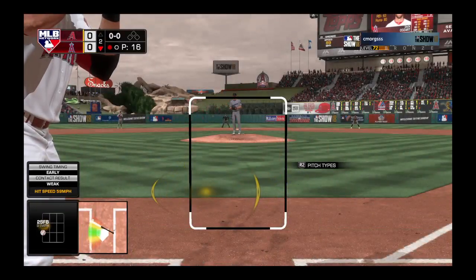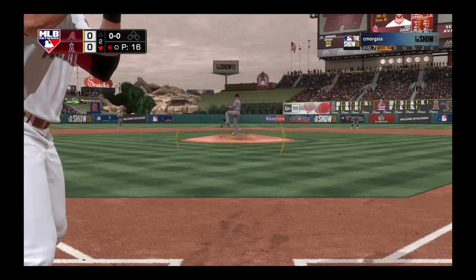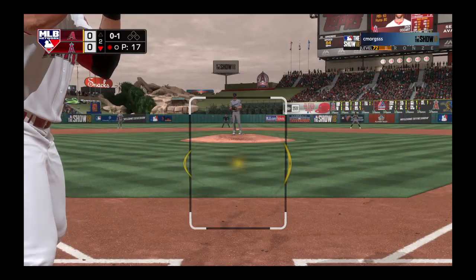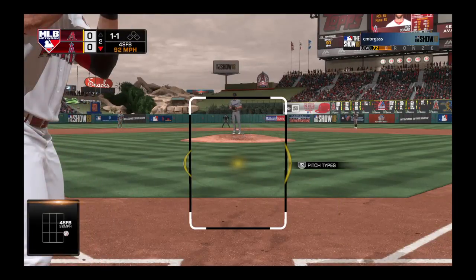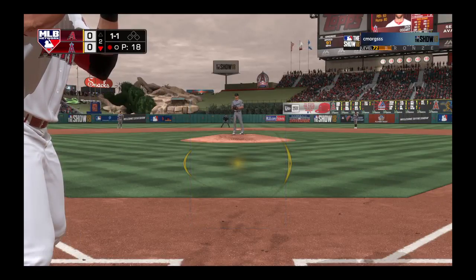Ready now for L.A., Zach Cozart, career line against Greinke. He's got 3 base hits in 21 at-bats. He also has 1 home run. Strike 1 to start the at-bat. And Cozart even in the count at 1-1. Bottom of the second here with no score.